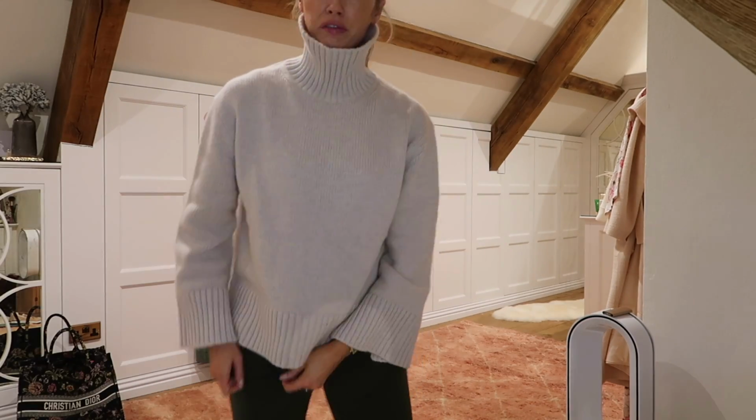I don't know, but yeah, outfit of the day today is just a super cozy knit, this lovely jumper from And Other Stories, and then I have got on one of my pairs of Amazon leggings. So that is the outfit of the day. I'm gonna head downstairs and probably have another coffee, and hopefully we'll brighten up a bit later and we can head out for a nice dog walk.